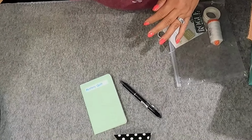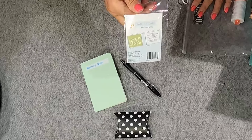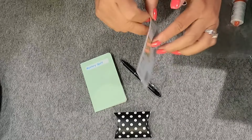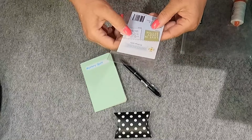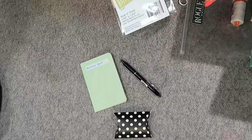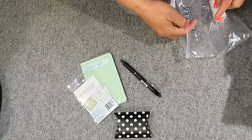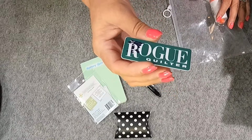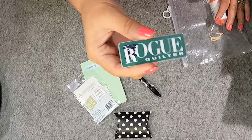Let's see if I can make this a little better. There we go. You're also going to get a set of labels from Katie Cupcake. There's three labels. This is what they look like. It says love in every stitch. And on the back side, it has your washing instructions. You only need one for this quilt, but you're getting a set of three. You're also going to get a sticker, and it might be this one, it might be one that's similar. This says, instead of Vogue Quilter, Rogue Quilter.